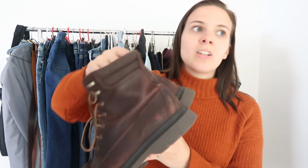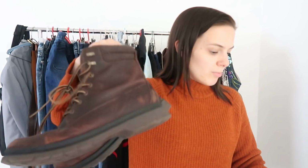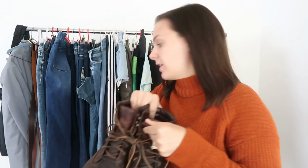So this is the one where I'd say I feel like their tool was pretty far off. And although these aren't brand new, they are in very, very nice condition. And this was also probably one of the items I spent the most money on because they're very heavy boots. They cost me $4.75. The boots are a size 11.5.